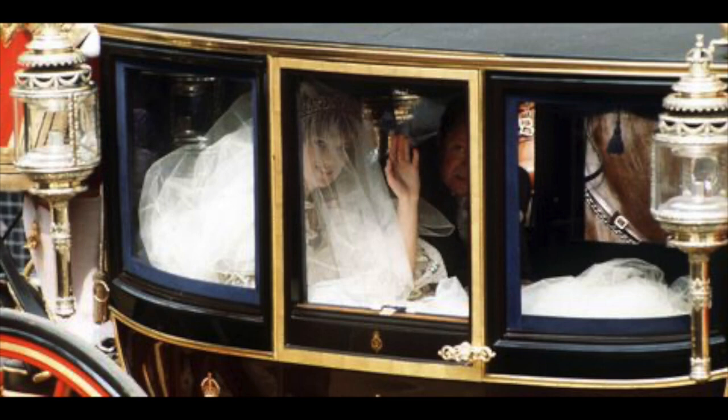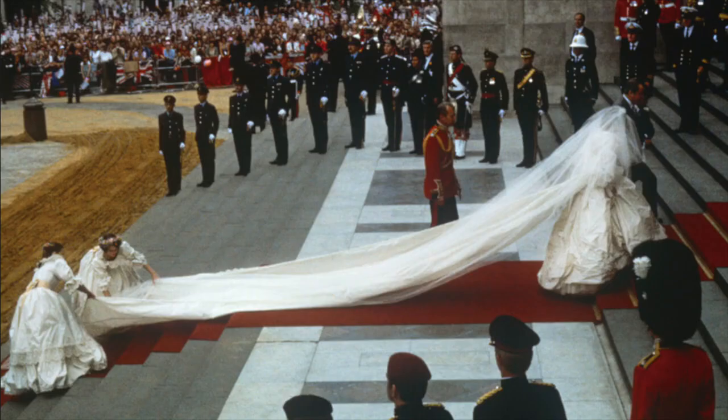I was in love and smitten with her the minute I saw her come out of that carriage, and that long 25-foot train was like a miracle. It was stunning, and no one had ever seen a train that long. It was the longest one in history. I believe the one before that was only 20 feet.